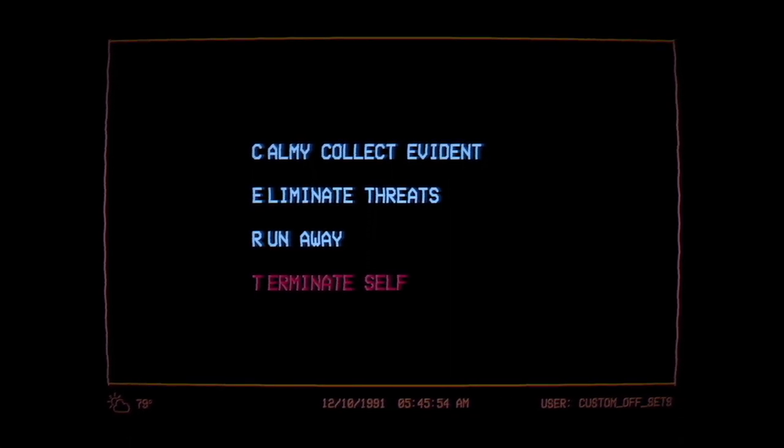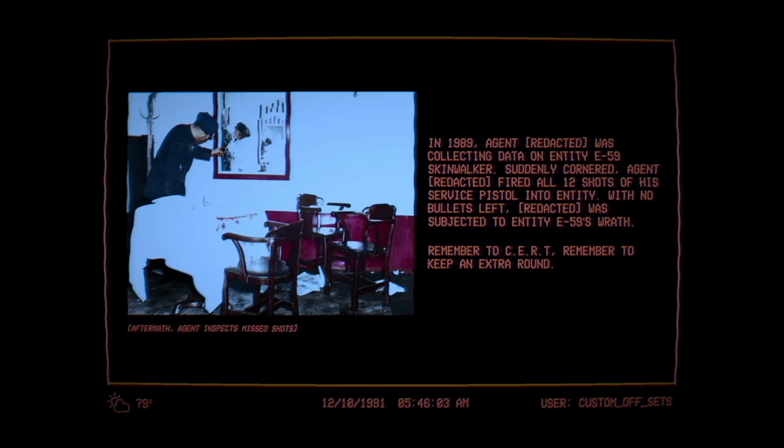Let us look at an example where an agent didn't follow the principles of CERT. In 1989, Agent Redacted was collecting data on Entity E-59 Skinwalker. Suddenly cornered, Agent Redacted fired all 12 shots of his service pistol into the entity. With no bullets left, Redacted was subjected to Entity E-59. Remember to search, remember to keep an extra round.